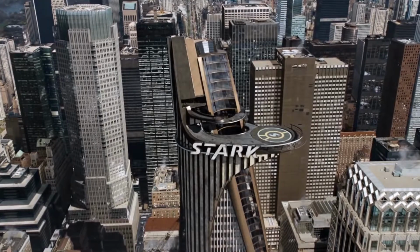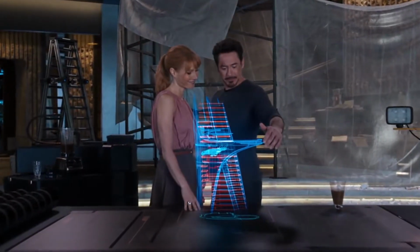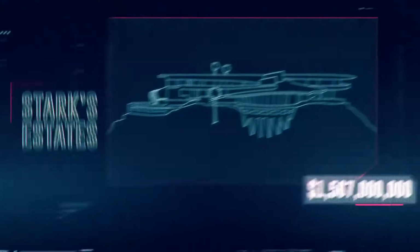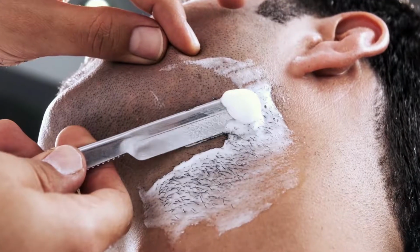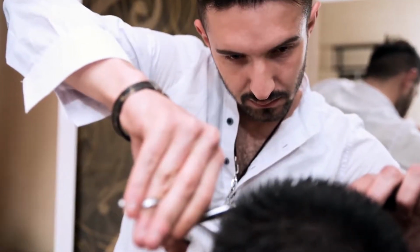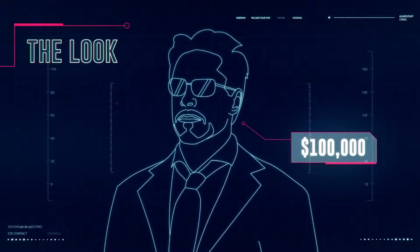The Stark Tower in New York City was based on the MetLife building in Manhattan. In real life, billionaire Donald Bren owns the building, which is valued at $3 billion. Add in the Stark technology, and we get $3,257 million. The highest paid stylists in Malibu charge up to $1,000 for a haircut. So assuming Tony Stark gets a good shave and haircut for that trademark goatee once a month, it comes to $12,000. Let's add in some fancy suits, Rolexes, and designer sunglasses. That gets us to $100,000.